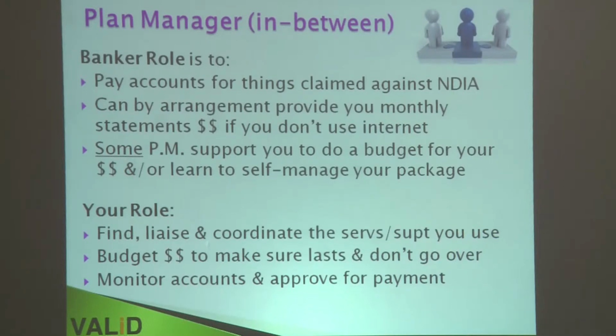Now, also, sometimes plan managers won't offer to send you statements, but can I say that you're entitled to get a monthly statement about everything that's come out of your package via the plan manager, whatever they have paid on your behalf. And that's a good thing, because that helps you budget and you can know at all times how much you've spent out of your budgets.